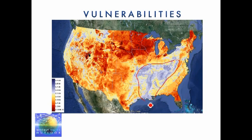This will change a bit, but if we get several repeated rains over that area. On the other hand, this area here, this area in here is much drier, and that needs the rain.